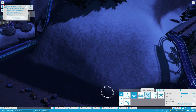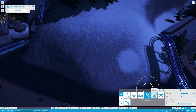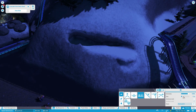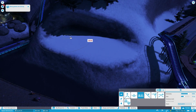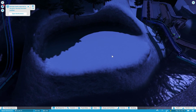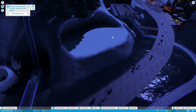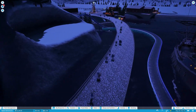Let's go into our terrain and see what we can do here. So let's flatten the surface. Flatten the foundation, that's what I want. And let's increase the size a bit. All right, there we go. We're dipping into our mountain quite a bit here, but I'm hoping that we can build a roller coaster here that will get people's attention so that they start coming towards that to ride it.